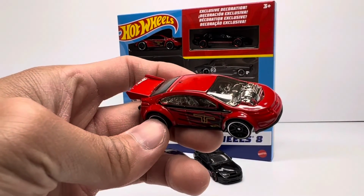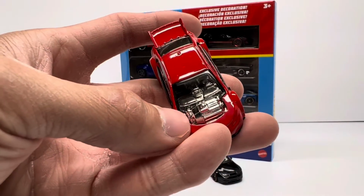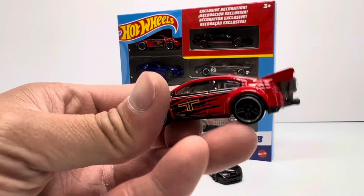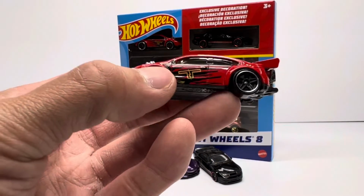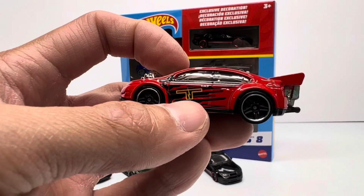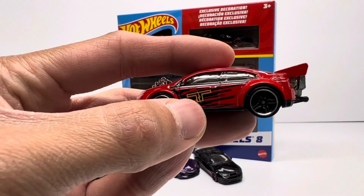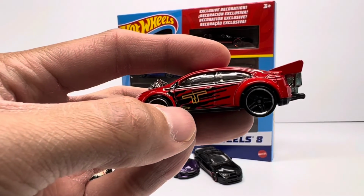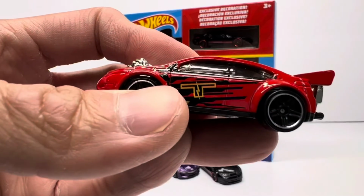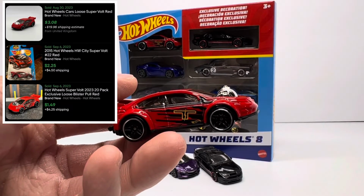Then there's the red exclusive Chevy Volt, or the casting itself is known as the Super Volt, with the giant electric motor sticking out the hood, big old wing on the back, and it's got a parachute and a wheelie bar as well. I mean, it just means business. And I think the one thing that really cracks me up with this casting is that it has the letter T on the side with a little thunderbolt to it. I'm thinking to myself, GM, Chevrolet, Chevy Volt has nothing to do with the letter T. I almost feel like Hot Wheels put it on here, or maybe GM instructed Hot Wheels to put it on here just as a way to intimidate the almighty Tesla when it comes to EVs. But really funny and a really interesting release here.